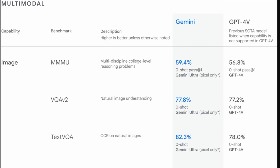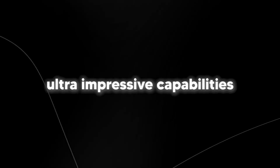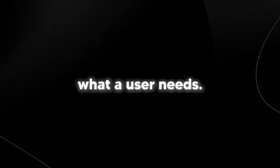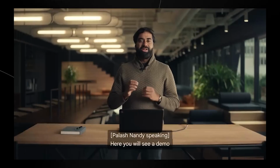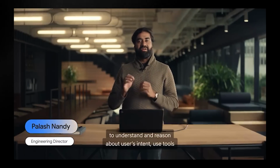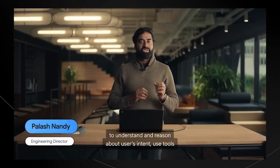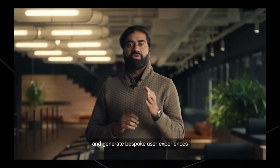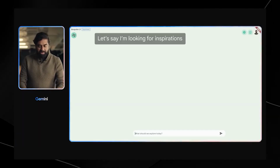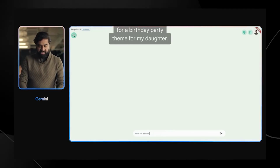Now let's take a look at Gemini's ultra-impressive capabilities in terms of reasoning and truly understanding what a user needs. Here you will see a demo of Gemini's multimodal reasoning capabilities to understand and reason about users' intent, use tools, and generate bespoke user experiences that go beyond chat interfaces. Let's say I'm looking for inspirations for a birthday party theme for my daughter.